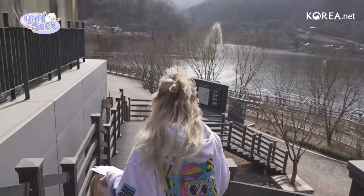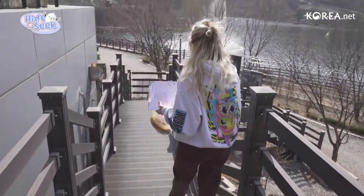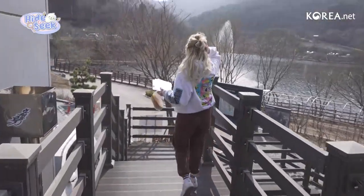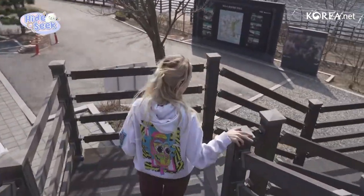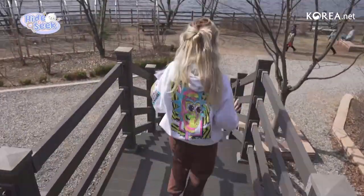My goodness, how many stairs are we doing today? Oh, I'm not sure. Oh, thankfully though, there is another map down here, so maybe that'll help. We can find like a little shelter or something.